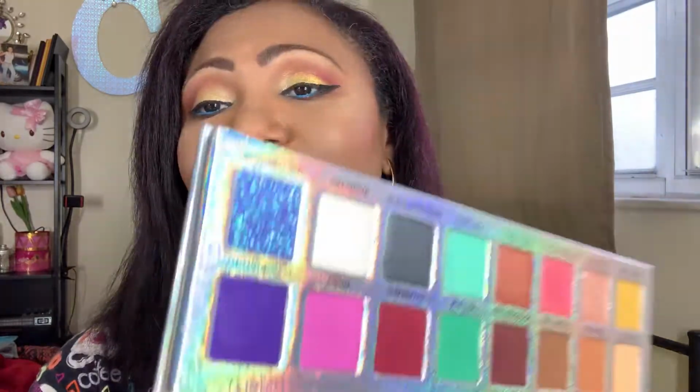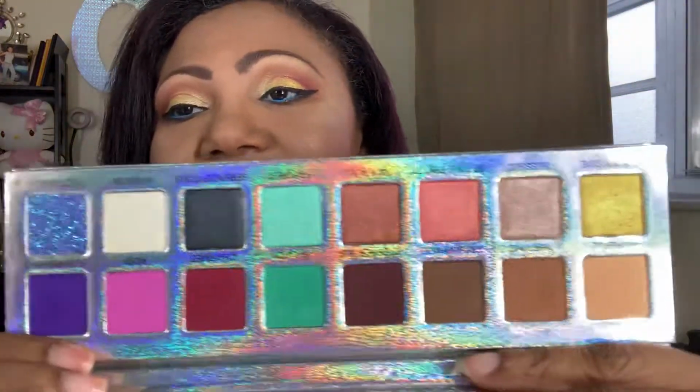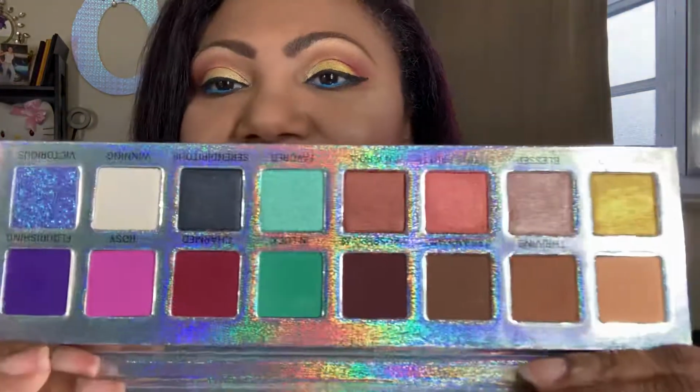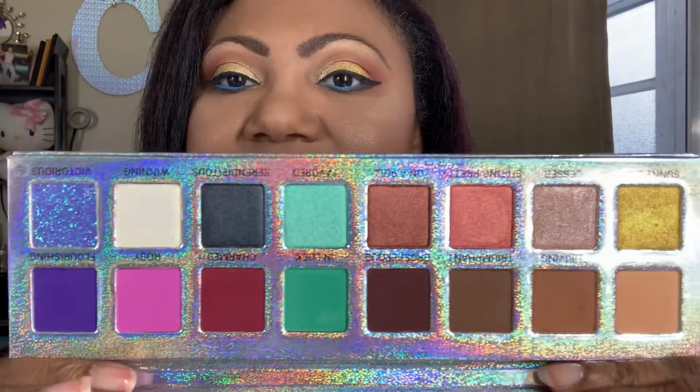Anyway, end of story, end of official review. I do like the palette a lot. Don't care for the glitter. Let's cover the glitter. I'm going to pretend it's a blue eyeshadow. No, I'm not. She did promise that there will be a blue eyeshadow in the next palette, so I can't wait. Anyway, I need to just let you guys know I really like this.